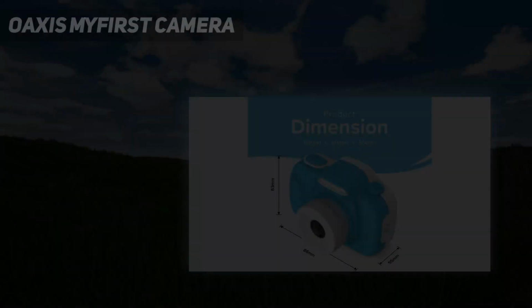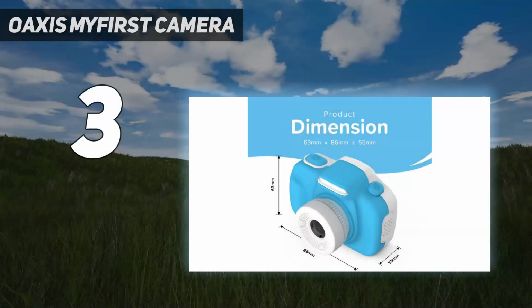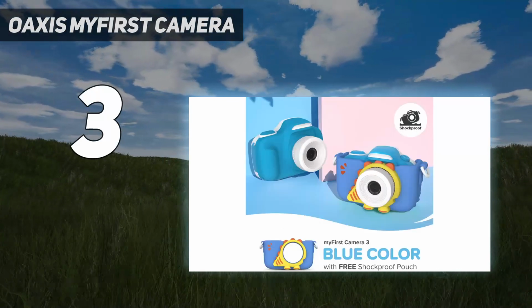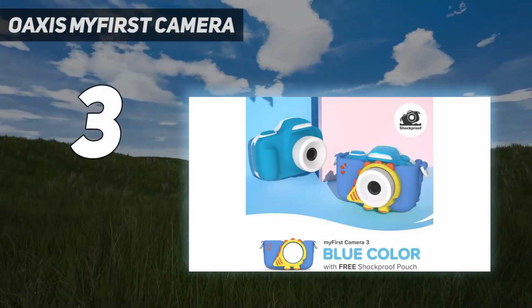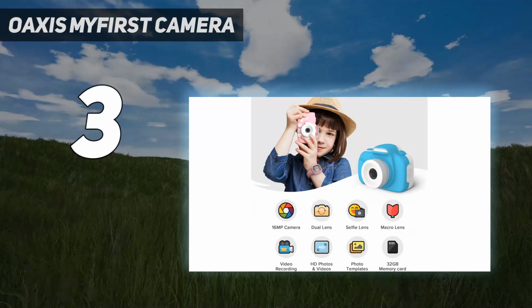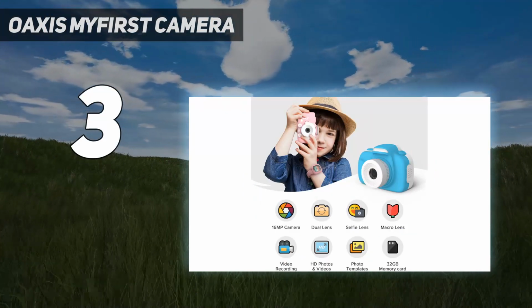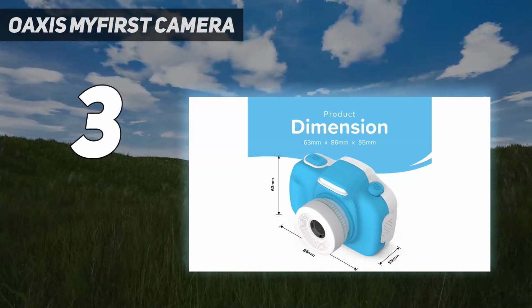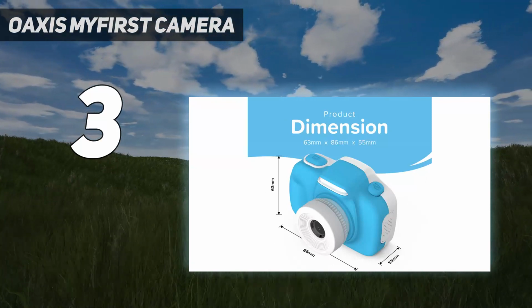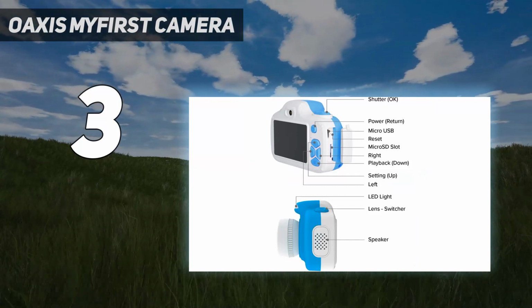At number 3. Oaxis myFirst camera. This kid's camera does a great job of appealing to multiple ages. For the younger user, it comes with a shockproof pouch with an animal design. This both guards it against drops, and gives it more kiddie appeal. But as the child gets older, this can be removed, and the user can start experimenting with more features.